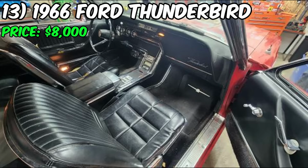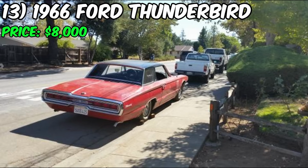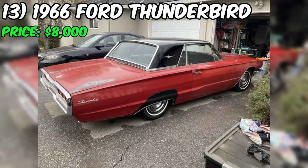Overall, this 1966 Ford Thunderbird is a great find for anyone looking for a classic car with some character. While it may need some work here and there, the fact that it runs and drives great is a huge plus. And with its original paint color, new suspension components, and rebuilt engine, this car has a lot of potential to be a real showstopper.